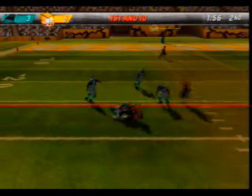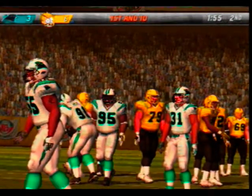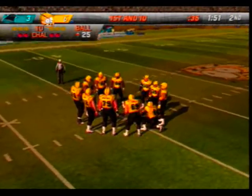Gets rid of it. He finds his man. Langford comes up to make the play at the 25. First down as he's able to hang on to that bullet. Yeah, great job of holding on to it. That one had steam coming off it.